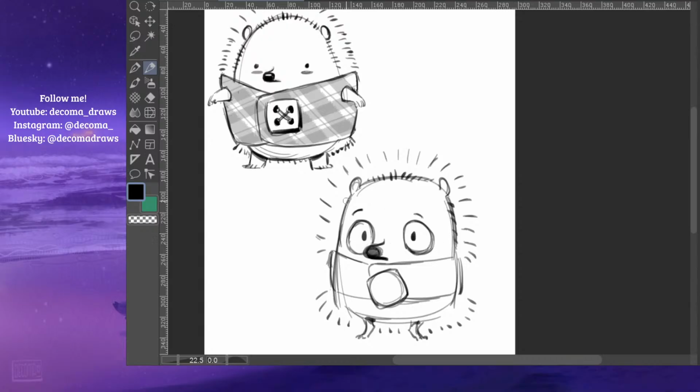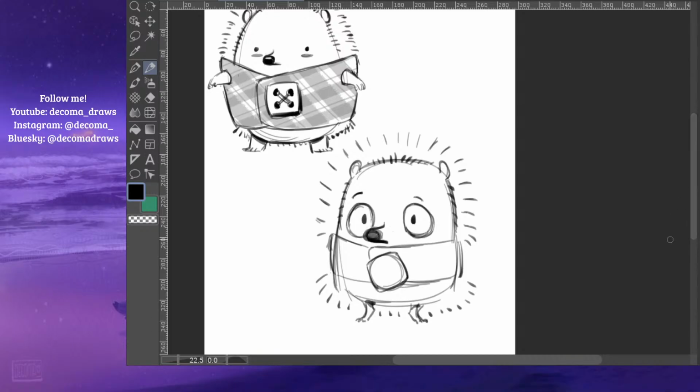I feel like this hedgehog is maybe a little bit too wacky. I feel like wacky is the word. Just a bit much going on.